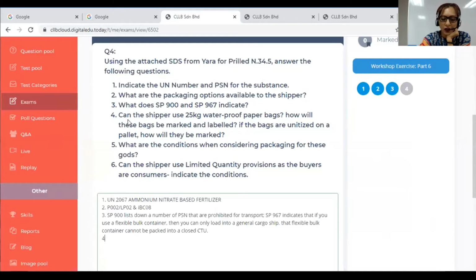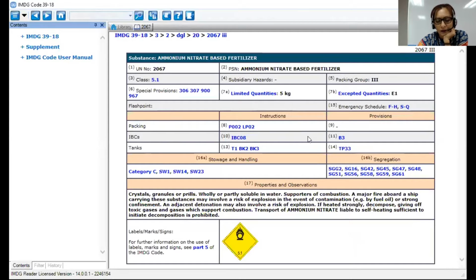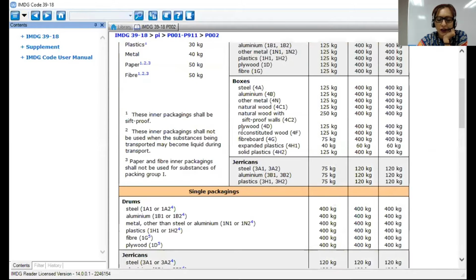Now question number 4 asks you, can the shipper use 25 kilogram waterproof paper bags, and how will the bags be marked and labeled if the bags are unitized on a pallet, and how will that be marked? Okay, so first and foremost, can they use a 25 kilogram waterproof bag or not for this cargo? Yes. So what do we do? We go back to the UN number. And where are we looking at? Packing instruction. So we go to P002, right? So when we go to P002, we've got to see whether bags are allowed.